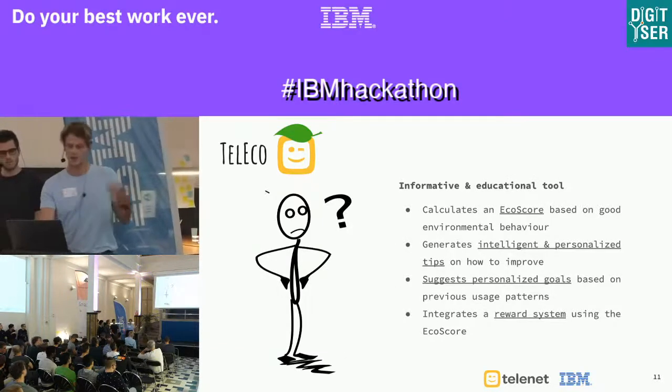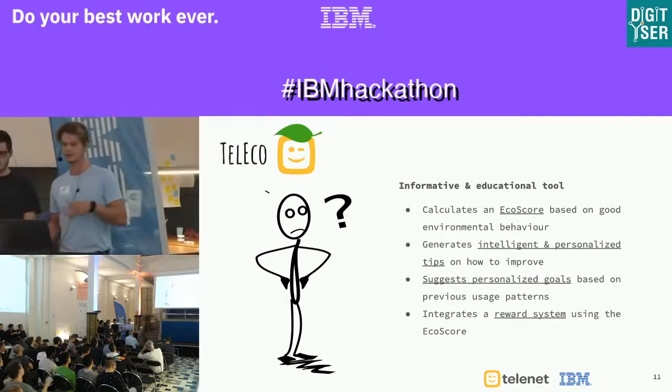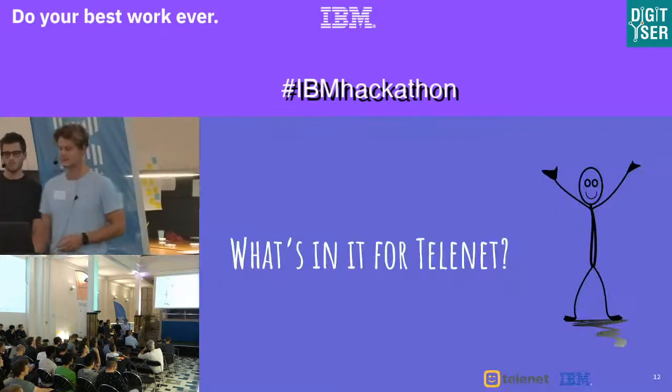On the other hand, the Teleco app is an information and educational tool. It will calculate an eco-score based on good environmental behavior. It will generate intelligent and personalized tips. It will suggest personalized goals, and it integrates a reward system.